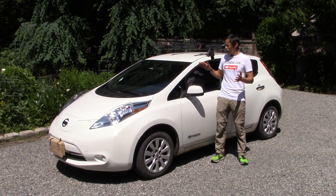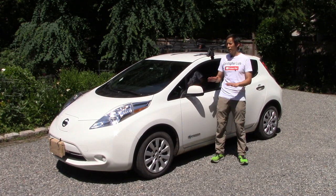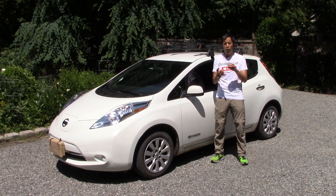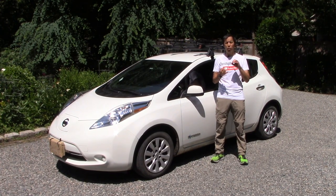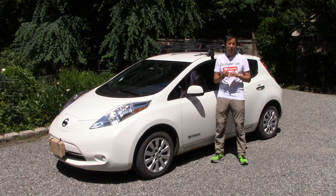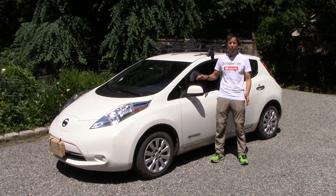So again, we couldn't be happier with it. It fits what we need to do, and it has helped us, like we said, drive 25,000 miles on an electric vehicle and save about 1,200 gallons of gas and emissions. So could not be happier with it.